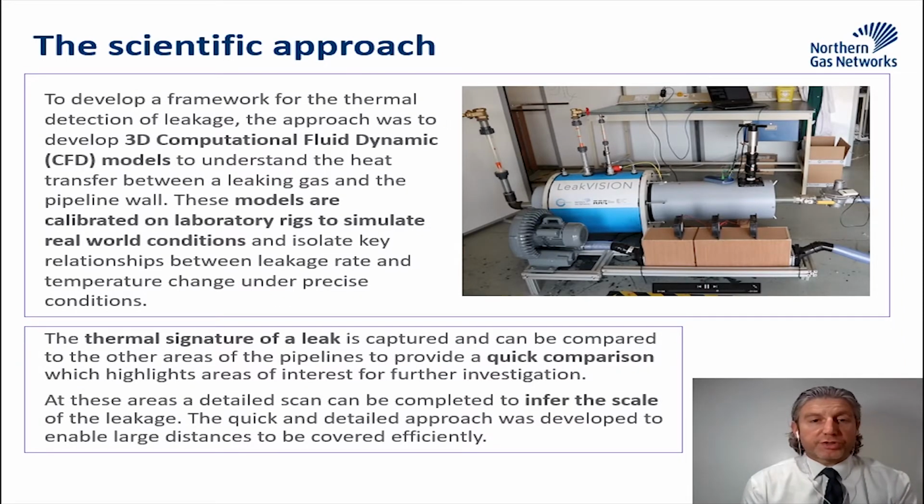Across the project we've used 3D computational fluid dynamic models. We've worked with Synovate, who've developed this test rig. This test rig allows us to simulate real world conditions and use the models that have been developed by TTP, The Technology Partnership, and understand the key relationships between the known leakage rate that we've simulated within this test rig and the change in temperature that the sensor can detect under precise conditions.